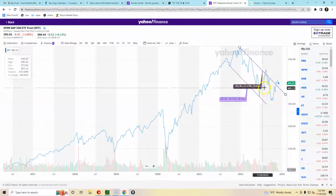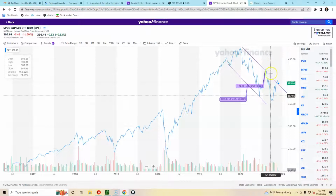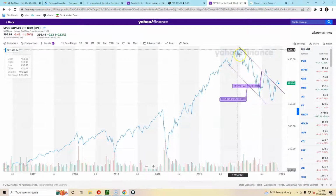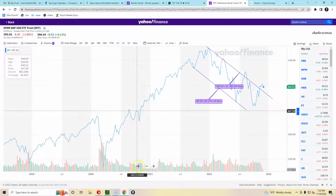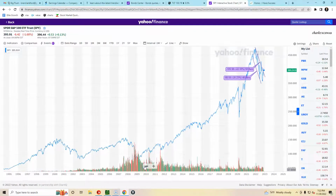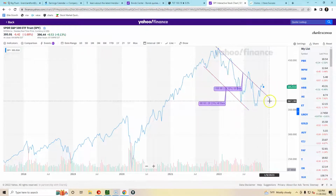Let's look at this line chart. We can line up the beginning of it and let things fall where they may. We've been in this bear market for how long? Each of these different colors represents one year. So you can see at the beginning of 2022, we started this bear market, end of 2021, beginning of 2022, somewhere in there. So it's almost a year that we've been in this bear market.